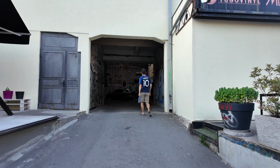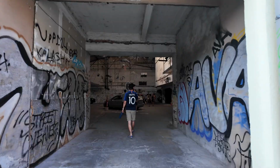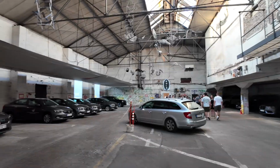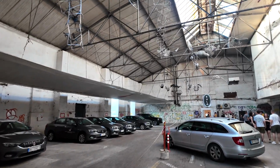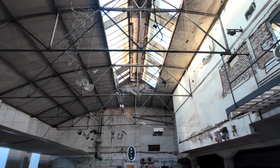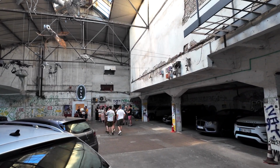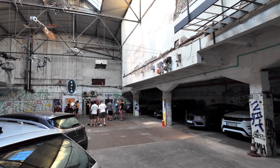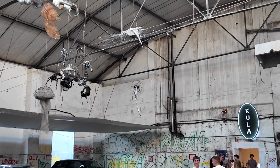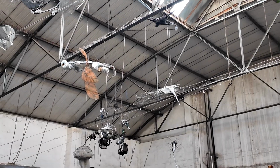We've seen people going in here and I was a little bit nervous, but I think it's an art thing. So we're going in. What is going on? Is it a parking lot? Is it an art exhibit? I don't know. Couldn't tell you. It looks like there might be a bar at the back called Cooler. Or is that a club? What is going on? This is some of the artworks. I've zoomed in a bit, so hopefully you can see them.